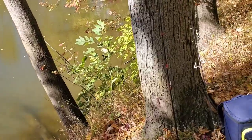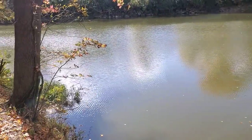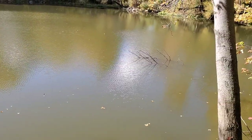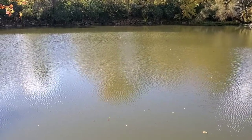So, I upgraded Willie a little bit. You see there. So let's give a few tosses out here. Probably got to move around to different spots and see what we can do here. So, stand by.